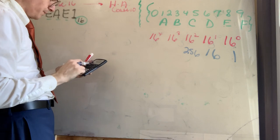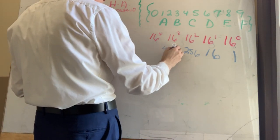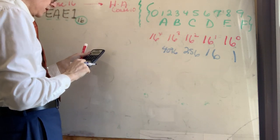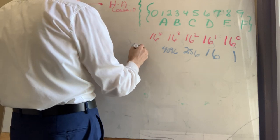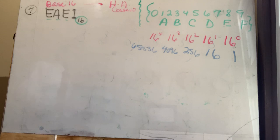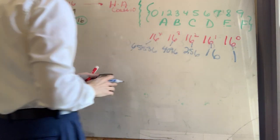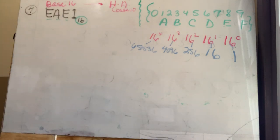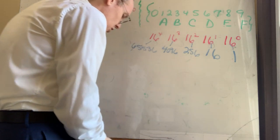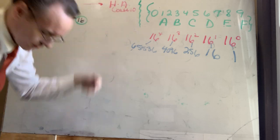16 cubed is 4096. Yuck. Right. And I don't think 16 to the fourth I'm going to need, but hey, we'll see. 65,536. Okay, those are our powers, respectively, of 16. All right. Let's establish, since we're going from the alien system to the standard system.